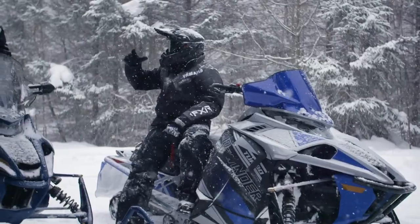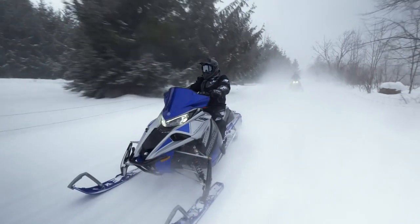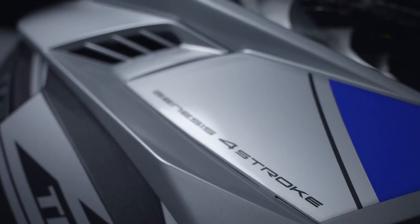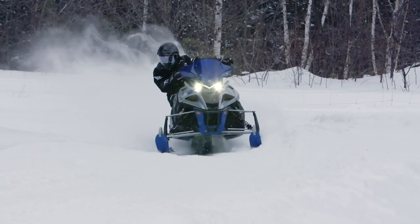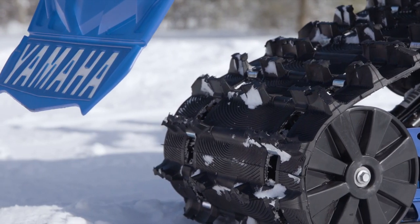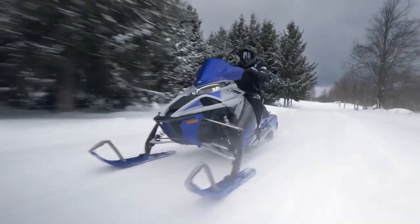Sidewinder LTX LE is a premium snowmobile, with heated seat, 20-inch tunnel bag, and lightweight brake disc to complement the incredible Genesis 998 turbo 4-stroke engine. When you include a Camso Ripsaw 2 track with 1.25-inch lug putting all that power to the ground, it's easy to see why Sidewinder LTX LE is at the top of its class.